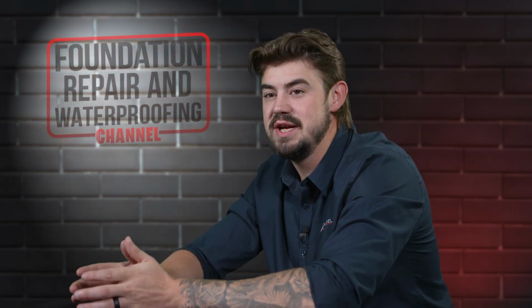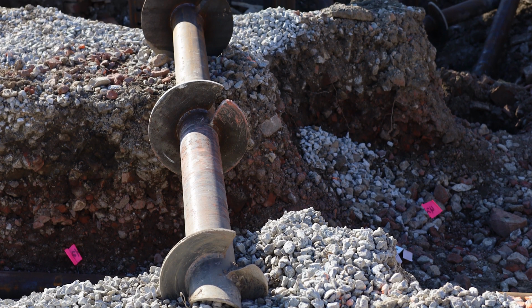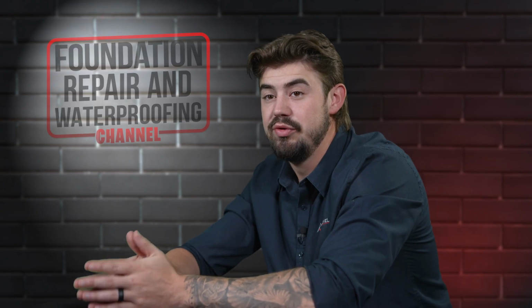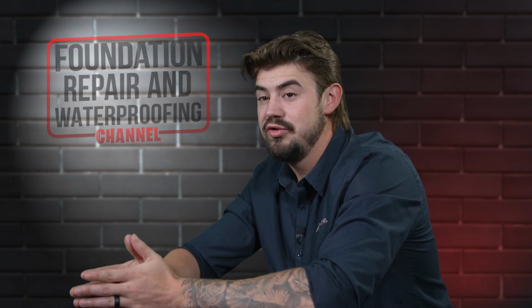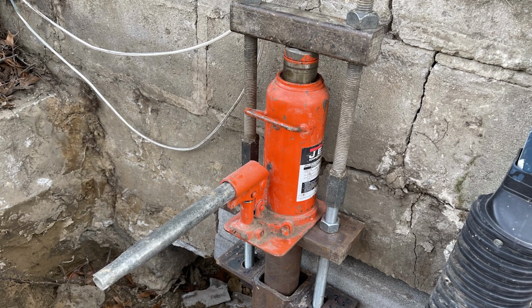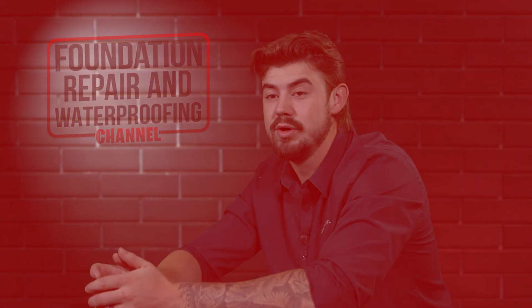Helical piers are giant steel screws that screw down into the soil looking for load-bearing soil that helps prop up your home. They're all steel and they attach directly to your home's foundation to ensure that it doesn't move anymore.